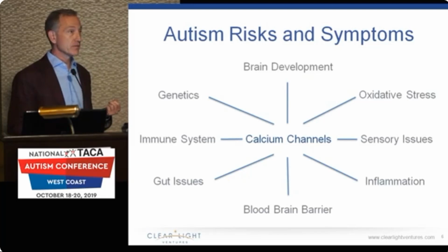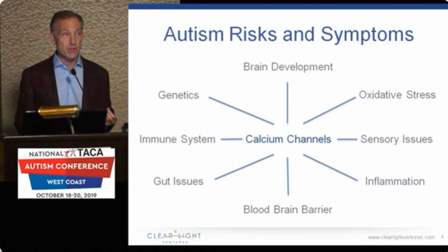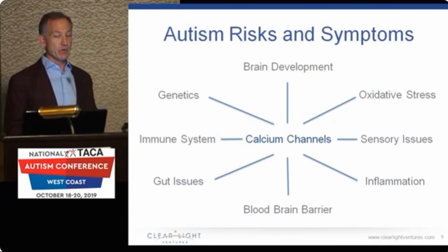Calcium channel signaling. A very obscure paper came out in 2007. I can't even find the author at this point. It wasn't really published. But to me, it was brilliant, and really it was about calcium channel pathology.